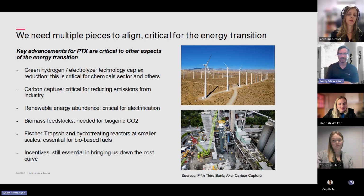And so this is an interesting way to look at it. Sometimes how we think about it is that PTL is putting together a lot of these innovations that are critical for other parts of the energy transition and using them to make sustainable aviation fuel. And so if our success is taking longer than we need to, or if some of these technologies aren't progressing, it's not just an issue for us, it's an issue for a lot of other sectors that are relying on these same or similar technologies to decarbonize their operations.